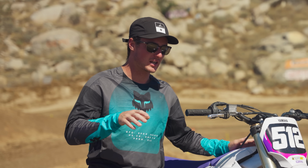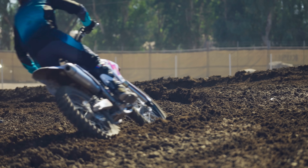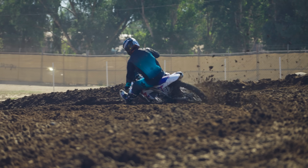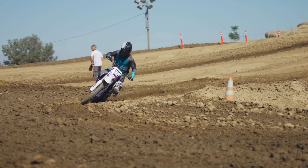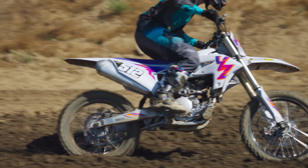Yeah, so that was my number one thing I noticed: I'd go to get into a corner and under hard braking, I would feel like the bike would dive a little bit and then it would either lay over too much or want to stand up. So the changes we made, dropping the fork down a little bit, really helped, and then ending up going a little bit stiffer as well. And that was, I feel like, what kind of topped it off for me and made the bike really comfortable.